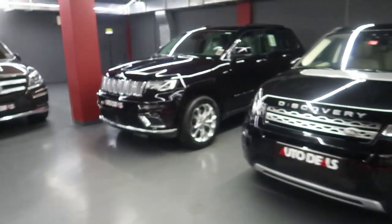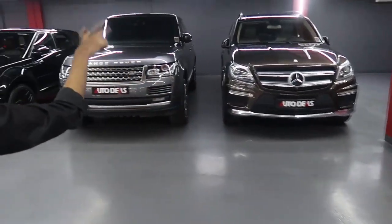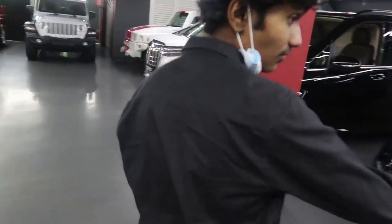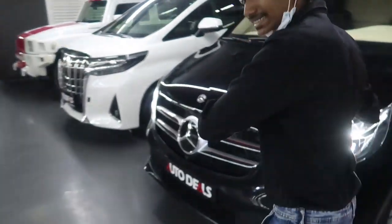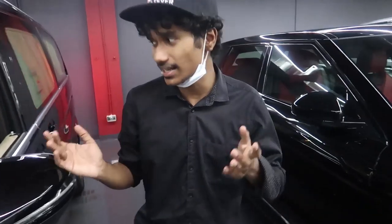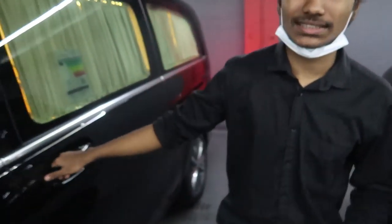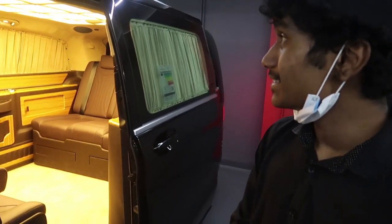Alright guys, so as you guys can see, we have a lot of overflow in this end. We have a Range Rover, we have a Land Rover Discovery. This is the Mercedes Vianno. You would expect a standard 7-seater car, but this is not your standard 7-seater car. Just take a look at the interior.